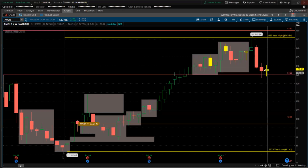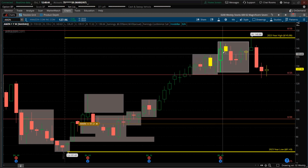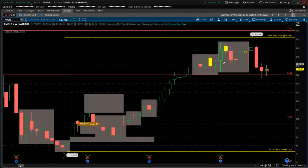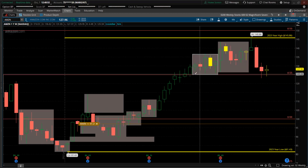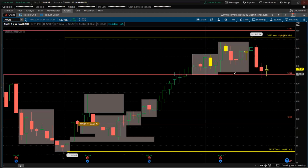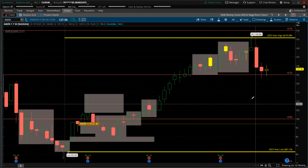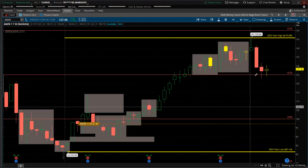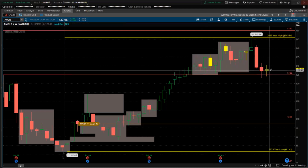Amazon, yellow, inside candle. Interesting. A lot of inside candles the past several weeks up here. Very concerning. Yep. Because you had the impulse move down and it hasn't done the big retracement. But that 125 has been holding. So apparently people think that's a fair price to buy. If you think so too, maybe we'll put spreads down here or further down. I'll wait till I get confirmation of that breakout because you don't want to get a gap down.